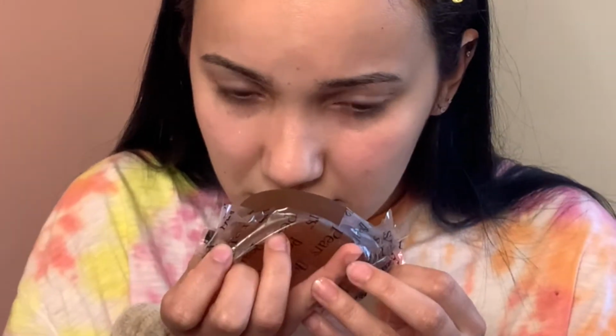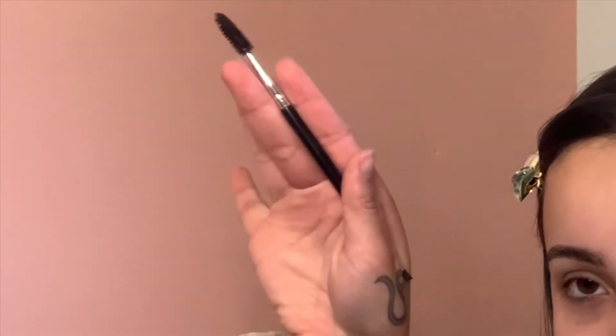Oh, I wasn't expecting it to have a smell. Kind of smells like an old lady. Okay, so from what I read, you are supposed to use a spoolie. I don't know why I don't have an individual spoolie right now. I can't find one. So I'm just going to use the end of my NYX brow pencil. I don't know how to do this, and I'm pretty sure I watched a few videos on how to do it, but it completely left my mind. So I wet the soap and I'm just going to take the spoolie and rub it some and get some of the soap on there and then brush through the brows, but do an upward motion.